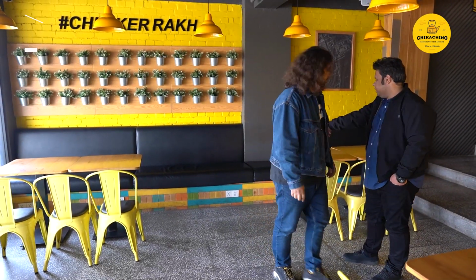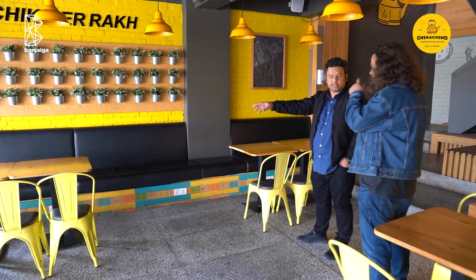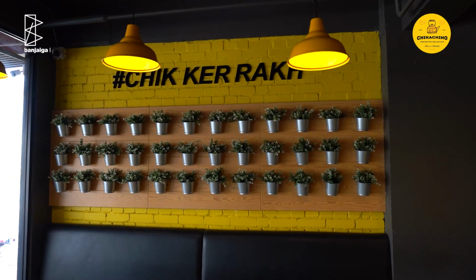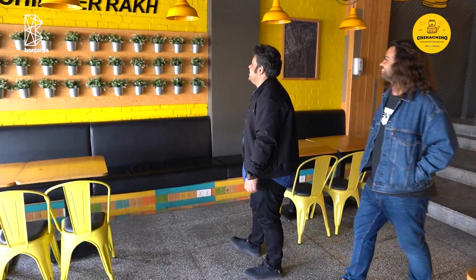Well, if you can see underneath the seats, they have the sockets. Mm. So it's a working area. Yes, exactly. It's actually a very good spot for working. Very chic here.